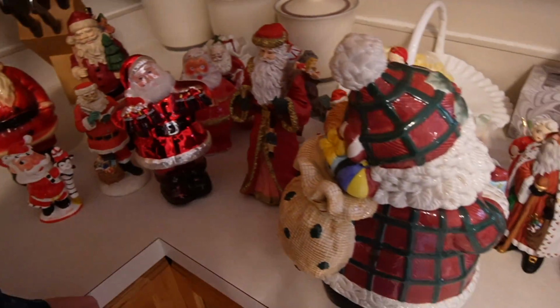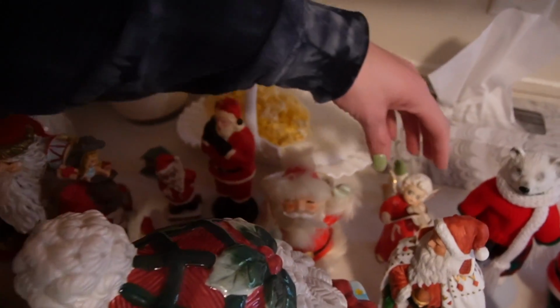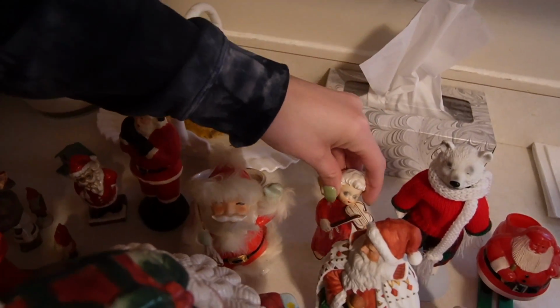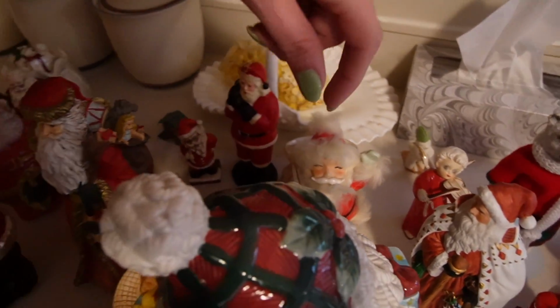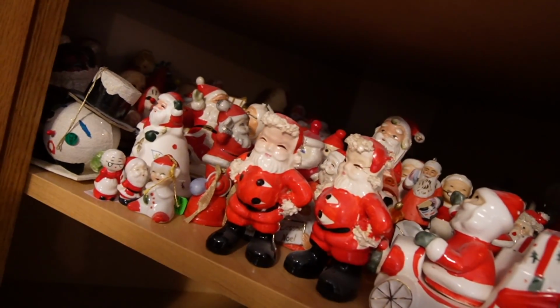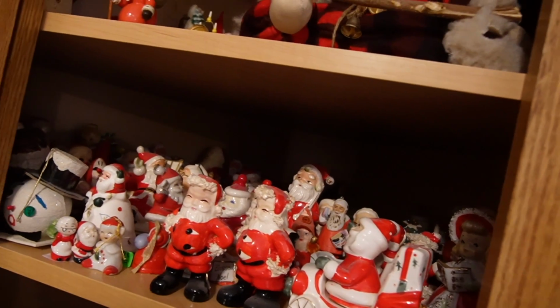Some of these just aren't really that exciting, while others are like, she looks like she's got black eyes. Or she looks like me after I wash my face and forget to take my mascara off. This one's fluffy. See anything else good up there, guys? That's a whole lot of Santa Clauses.